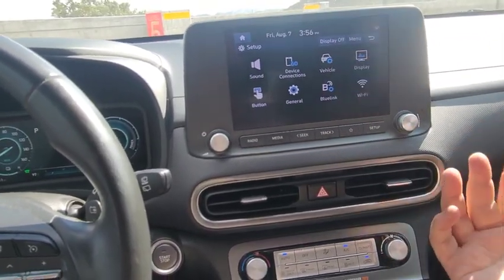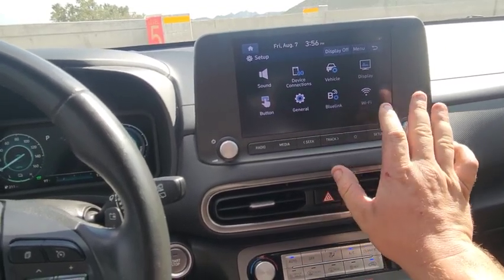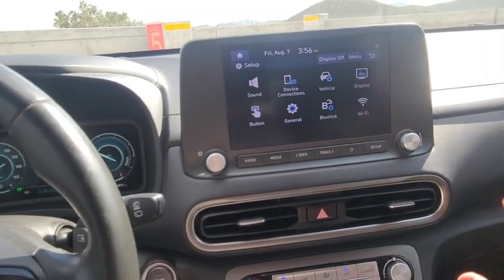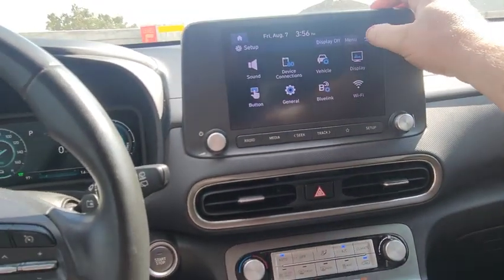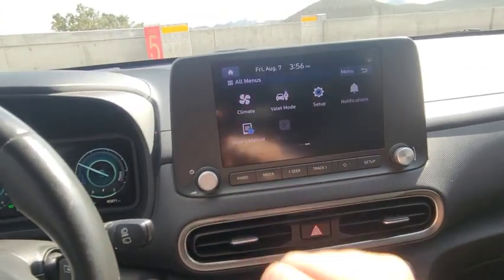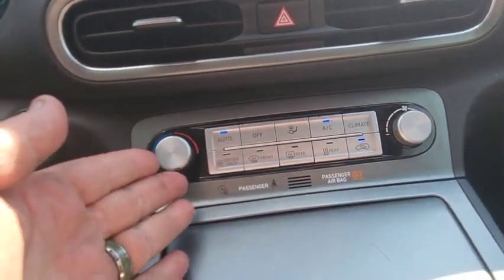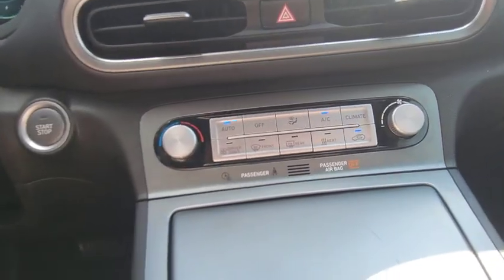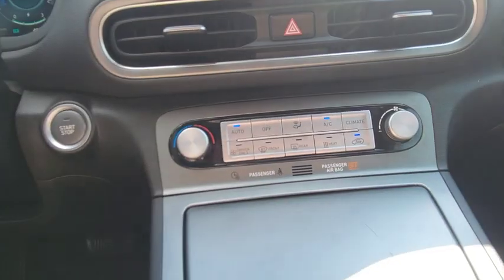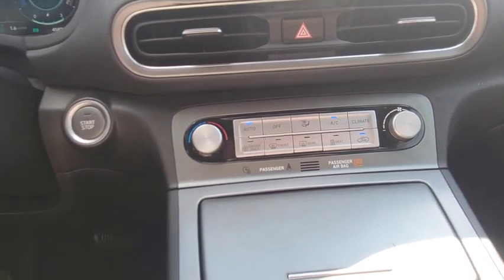If you want to get really nerdy with it, under the setup here, there's a ton of stuff that is personalizable. You can even sync this to your home Wi-Fi to make it easy to control with the Blue Link app, which is Hyundai's own connected vehicle app, or download over-the-air updates when it is at home charging. You can access some climate control stuff through there, but honestly, it's just easier to use actual tactile buttons to do it. So this being an EV, generally set it to auto and let it just get to the temperature you want as quickly and efficiently as possible, and you're good to go.